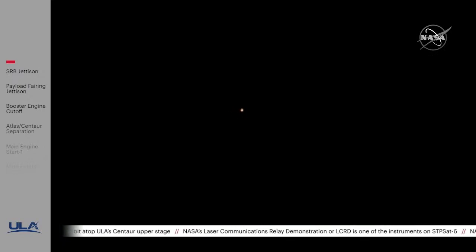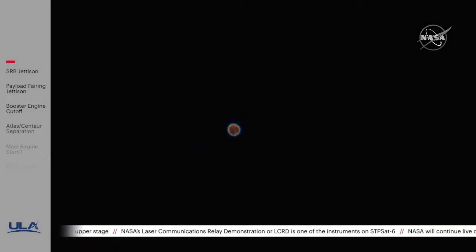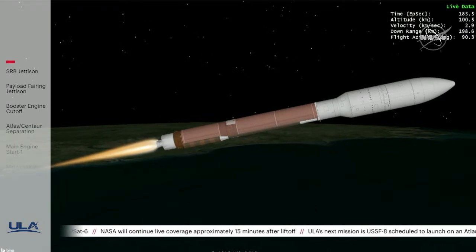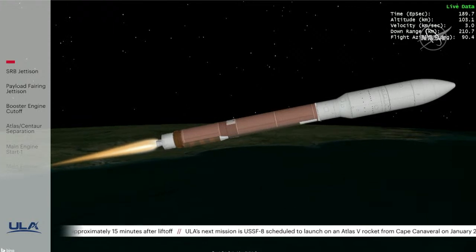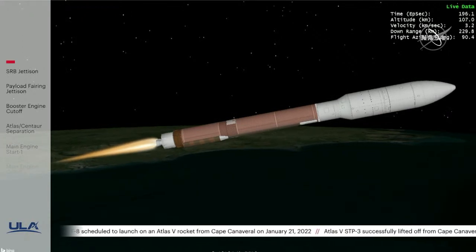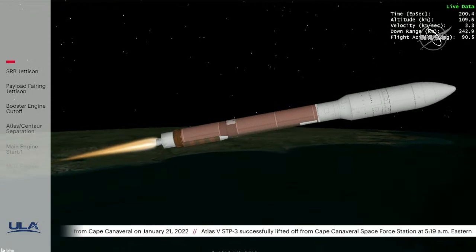And the Centaur reaction control system is now pressurizing to flight levels. Passing 3 minutes into flight, the RD-180 pump speeds and fuel injector pressures continue to look good. The vehicle body rates look very good for this phase in flight. And the vehicle is now 65 miles in altitude, 150 miles downrange, traveling at 7,800 miles per hour. Standing by for payload fairing jettison shortly.